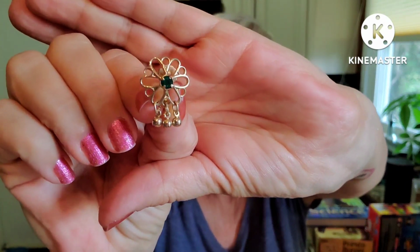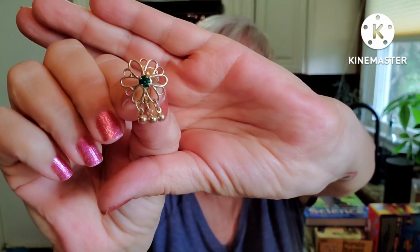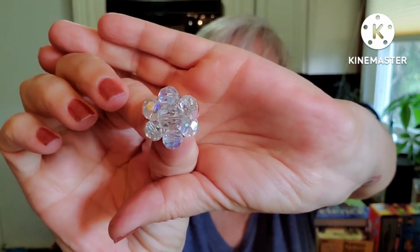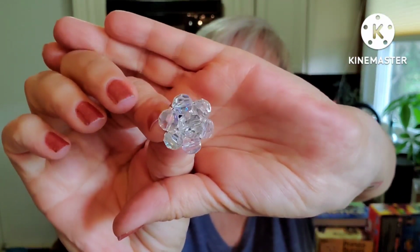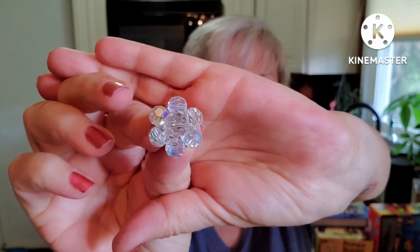Now this is a pair of screwback earrings with the green stone in the middle and those three little dangly balls. And these clip-ons are really cool. These I know had to have been my mother's, with those iridescent, and those are glass beads there. So the other one is in here. That one, it's just by itself right now.